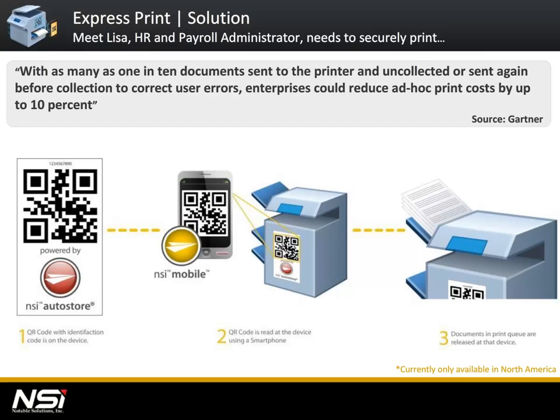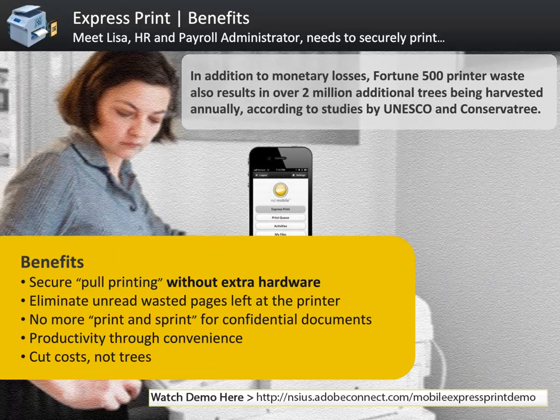Nowadays, using NSi Mobile document collection is safe anytime and anywhere. Lisa is able to casually walk to the MFD, use her smartphone to scan the QR code attached to the MFD, and all her jobs will print as she monitors them. Again, Express Print does this without any additional hardware.